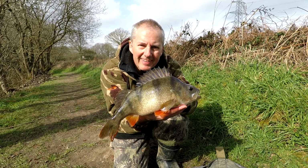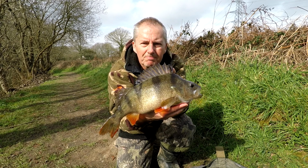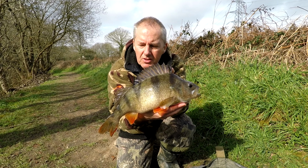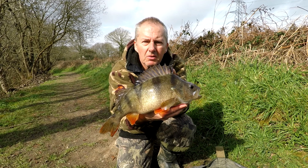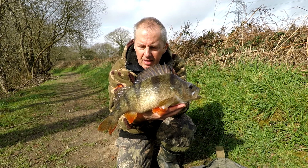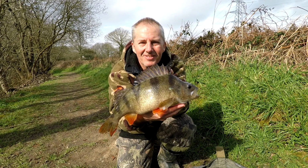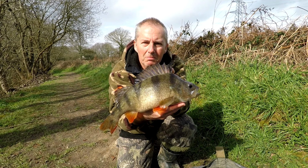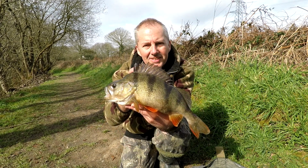It's my old mate again. 2 weeks ago it was £3 8, a new club record. This time it's dropped a little bit. It's £3 6 now. Same bait, same swim. So he's obviously a resident fish. A real beautiful, fat, porky resident fish. A lovely old fish.